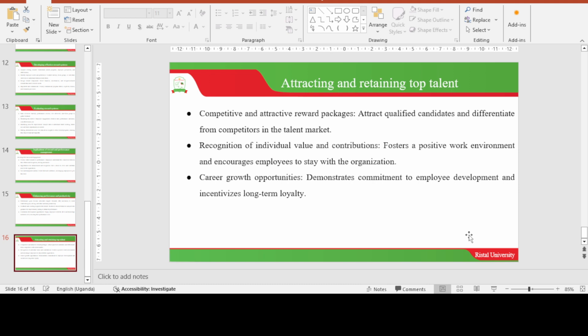So lastly, let us look at attracting and retaining top talent as one of the elements of having a reward management system in place. Number one is a competitive and attractive reward package. Okay? If you have a reward package which is competitive and attractive, of course, you're going to retain the top talent. No one will think of resigning. No one will think of leaving the organization because they know what they are getting. And even you stand a better chance of attracting potential talent.